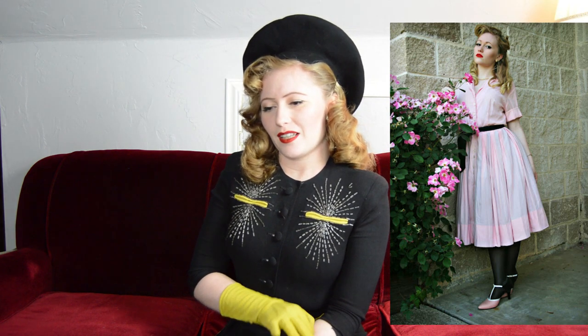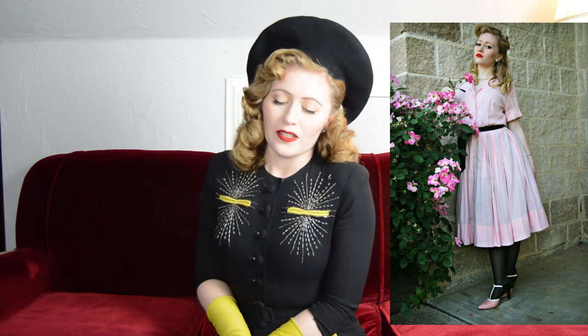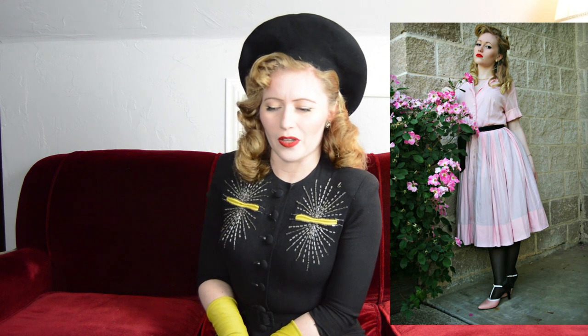50s dress. This was a 50s day dress that I found at a thrift store. Very proud of it. Actually, it's probably 60s now that I'm thinking about it. I tried to make it 50s, even if it was a 60s dress, and those were some 1960s heels. Those are not 60s. Those are some, yeah, I'm just not going to talk about that.